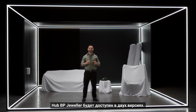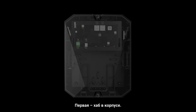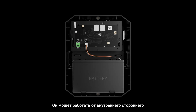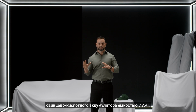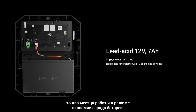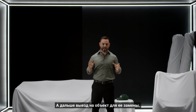Hub BP Jeweler will be available in 2 versions. The first one is a hub in the enclosure. It can be powered by an internal, third-party 7 ampere-hour lead-acid battery, providing 2 months of operation in battery power saver mode. Then the battery replacement is required.